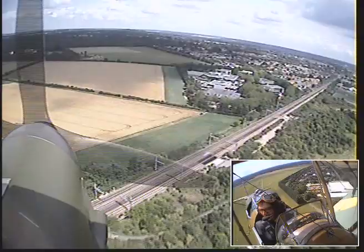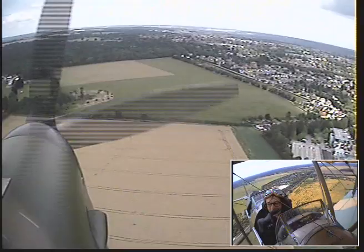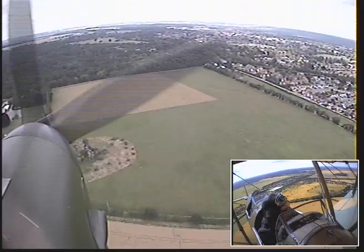You can open your right door if you want to. I'm good. It's up to you. I'm going to close my left door because it gets a bit chilly otherwise. I didn't realise it would be so chilly today. That's what I was finding.